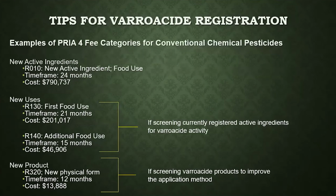This slide is to show differences in review times and fees for the registration process, depending on if you're coming in with a new active ingredient versus a registered active ingredient that would be a new use or a new product. If your research involves screening currently registered active ingredients for varroacide activity, look at the differences here between actions where your registration would be the first food use compared to one where your registration would be an additional food use. There's quite a bit of difference in cost when a food use has already been established.